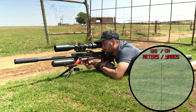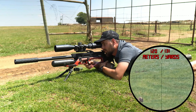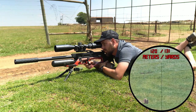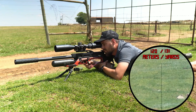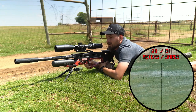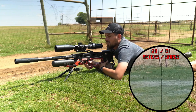Oh, beautiful shot. Hard and long shot at 120 meters. Not too bad.